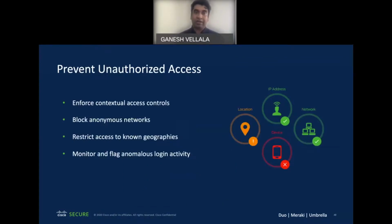The third one is to enforce granular adaptive access policies. This is really going to the next level to block any unauthorized access. Duo provides rich context around users, the devices, the network they're trying to access from, and also their location. So you can implement all this context into your access policies. And the granularity of Duo's policy engine really helps IT administrators enforce policies for specific groups and specific applications.